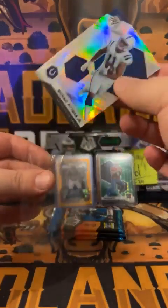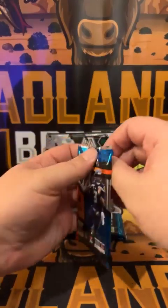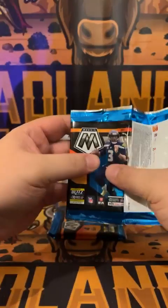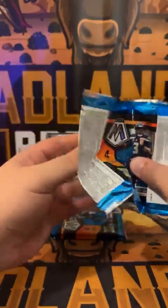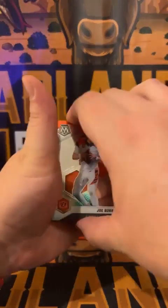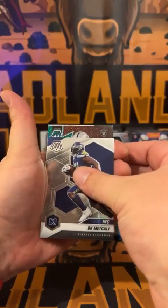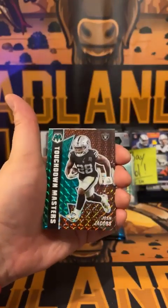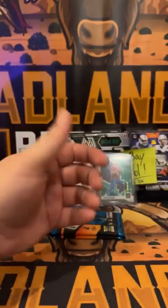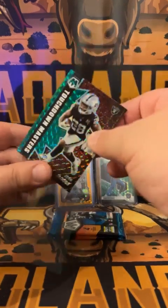Let's get Michael Pittman in there while we're at it. There you go. All right, we are three quarters of the way through this Mosaic 21 blaster. There's still time for those rookies out of 21. Can we get one of them for you? There's Joey B. DK Metcalf. It's going to be a green touchdown Masters for the Raiders, and it is Josh Jacobs. They got an Elijah Moore behind him. Rookie card. All right, we'll take a Josh Jacobs from 21.